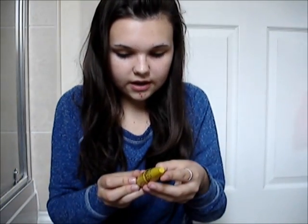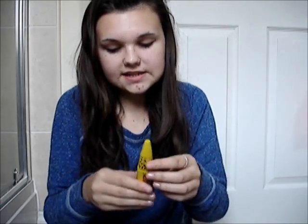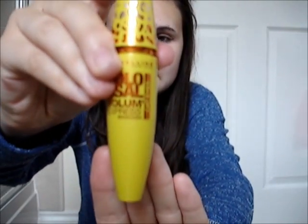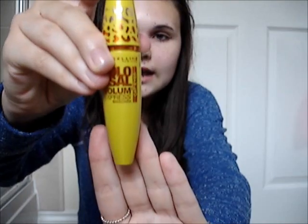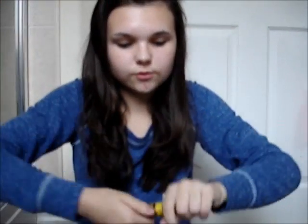Then I've got the Maybelline New York The Colossal Volume Express Mascara Cat Eyes. Really like this as well, just to lengthen them and then put that one on top. And I really like the packaging because it's yellow. And I like the brush because it's curved. And this was from Superdrug, and I'm not sure of the price because I got it when it was first out.